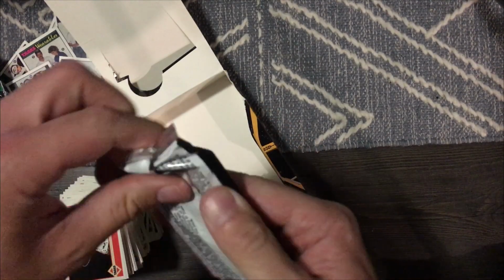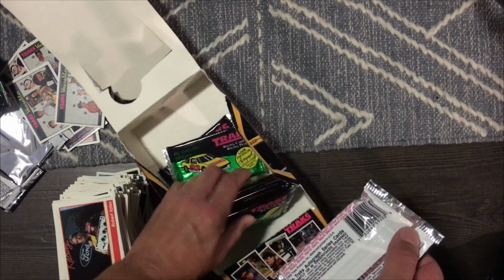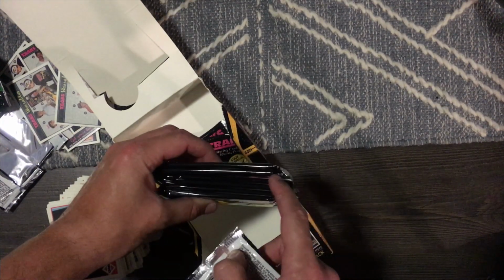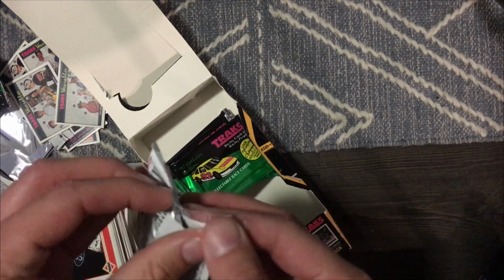Getting down to the end. Let's see, we got 2, 3, 4, 5, 6, 7, 8, 9 packs left, so we opened 21.